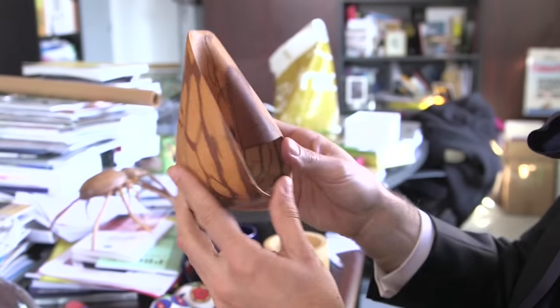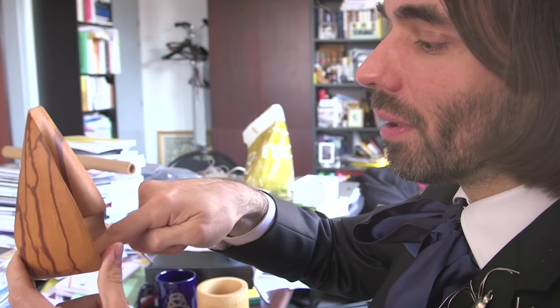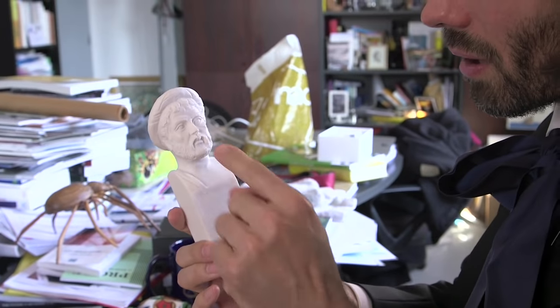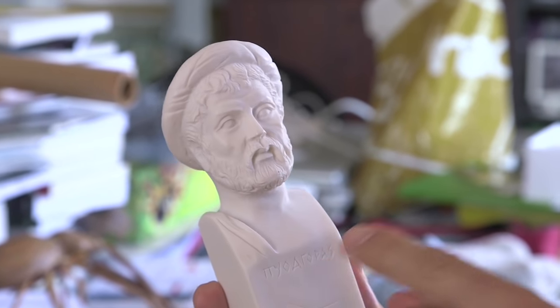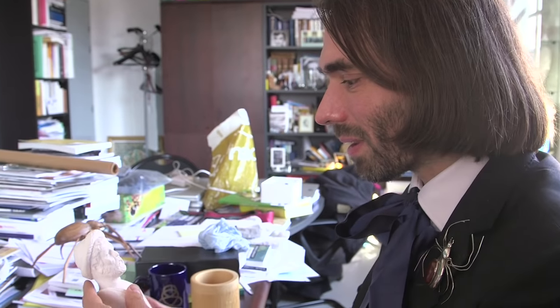This is the famous Möbius band in wood, just one side and just one boundary. This is Pythagoras. We're not even sure that Pythagoras existed. For all that we know, he may be a myth, but so important a myth. I bought this in Athens, one of the places most important for us mathematicians.